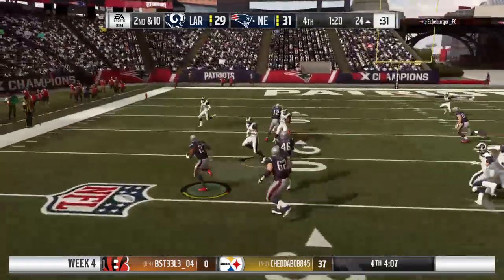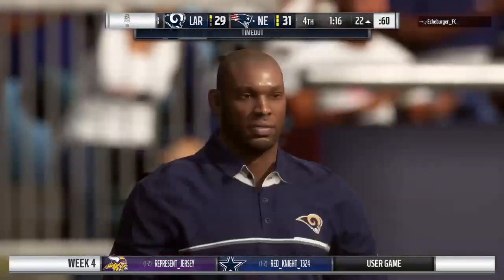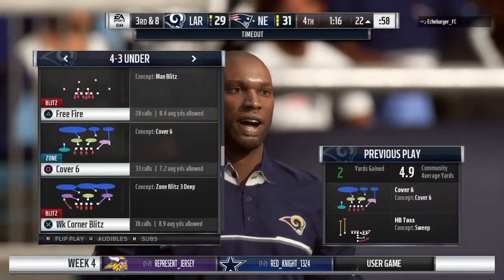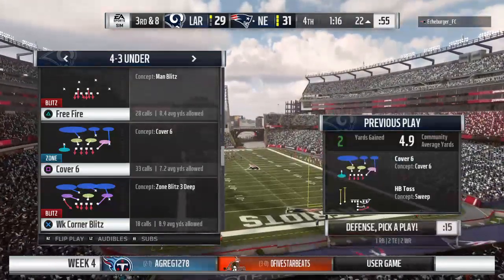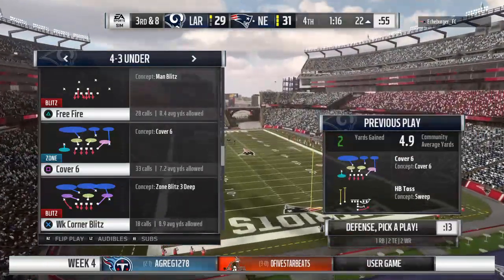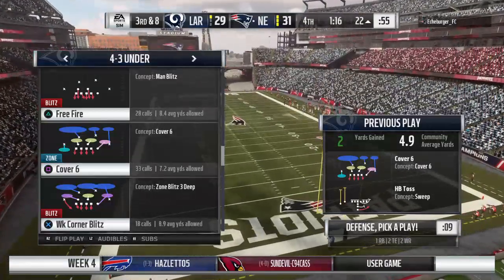On second down, here's Mixon, and a short gain here down to the 22. They only got a couple on that one, so not a ton of help. They'll have a 3rd and 8 forthcoming. And the Rams are going to go ahead and take another timeout as they'll talk it over here before what will be an important 3rd down.